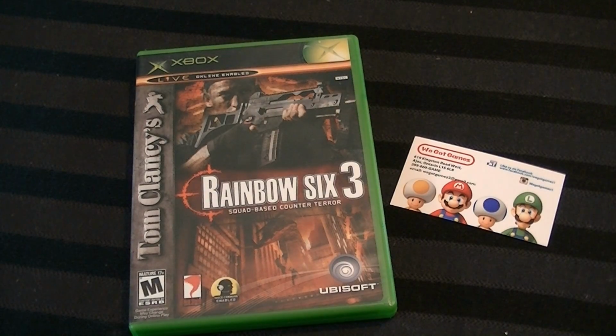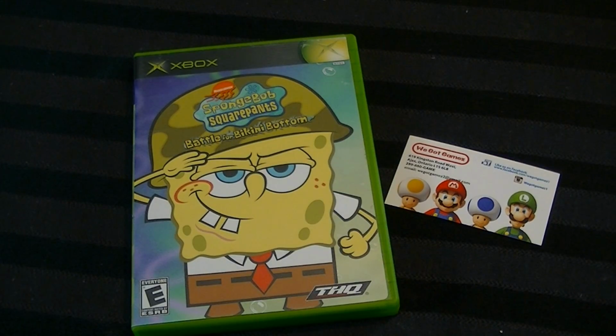I had the Platinum Hits version of this, but it sticks out like an eyesore because it's just this random silver case amongst a sea of the pure green ones. And so I wanted to replace it. So that was all there was to that. And then finally, Spongebob Squarepants Battle for Bikini Bottom. Nothing spectacular in this particular lot, but it's all just stuff I needed to get off of my checklist, so it was nice to get those.